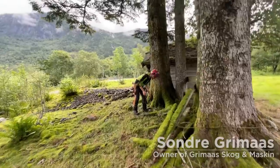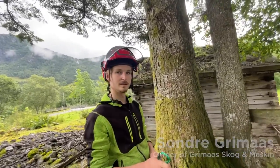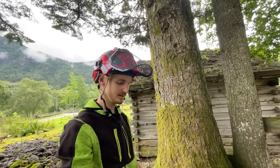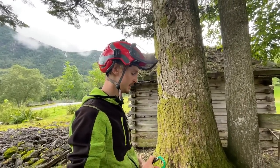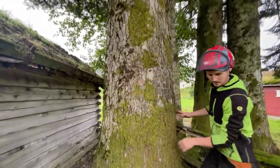And we're with Sondre Grimas. I think, was it Grimas Skogmaskin? Yeah, that's perfect. All your words are really hard to say. And these are the trees that we're going to take down. We're both going to be climbing. I guess we'll just get geared up and get after it.